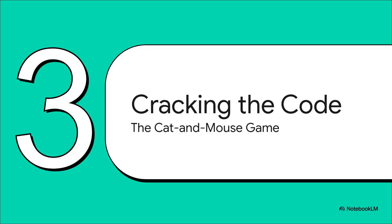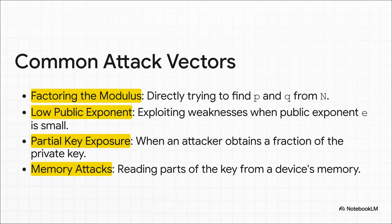But just because something is really, really hard doesn't mean people aren't going to try to break it. The history of RSA is also the history of all these clever attempts to crack it. It's this constant cat-and-mouse game between the code makers and the code breakers. The most obvious attack is just trying to factor that giant number N to find those two grains of sand. But there are more clever, more subtle ways in.